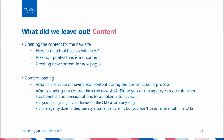So ultimately, creating new content for new pages is about getting the planning in for it early and making sure that you've got the structure for those pages and what those pages are about. Makes it a lot easier to tick those off as you get closer and closer to the launch date.